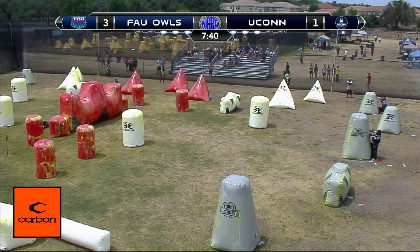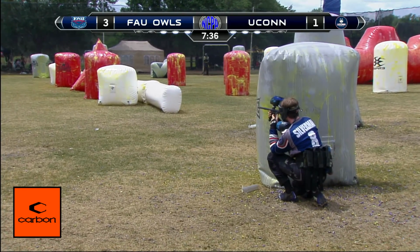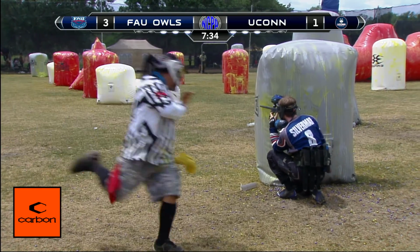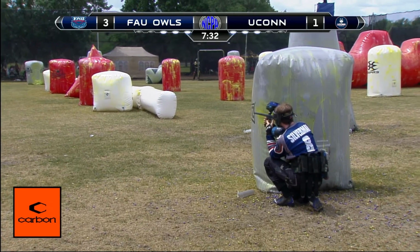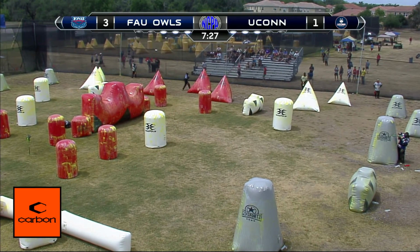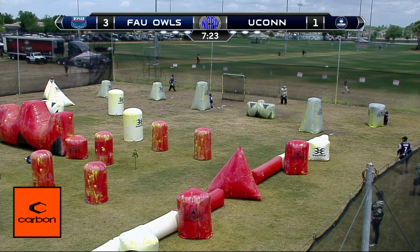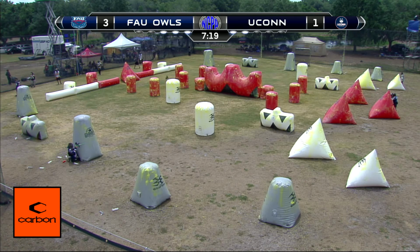Now the Owls, I don't know if they're going to try to refill the snake or exactly what they're going to do, but they have a guy at the back stand up behind the snake as well. Look for Silverman to just lock this lane down, try to keep no one from coming into the snake. It looks like we have a UConn player walking off the D side, another one. So I think this is a little 2-on-3 right now, Matt, in favor of the Owls.